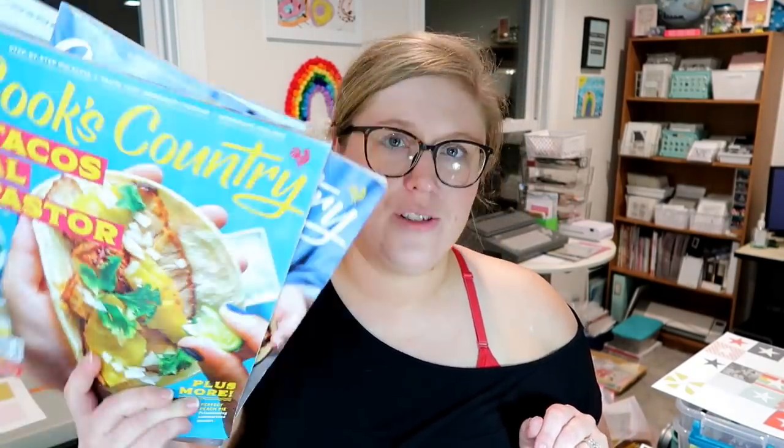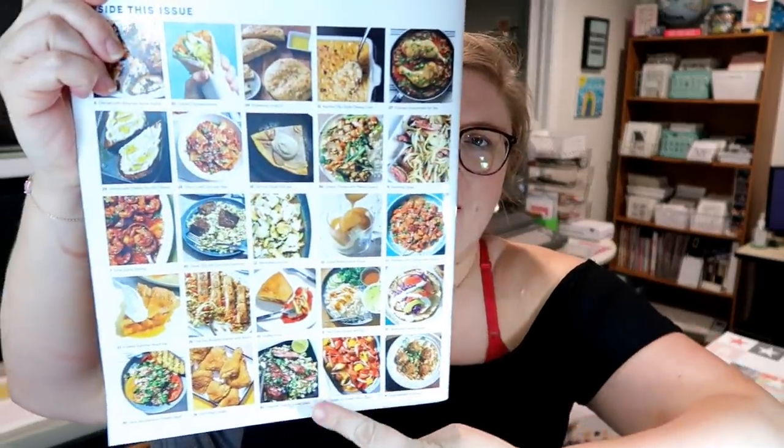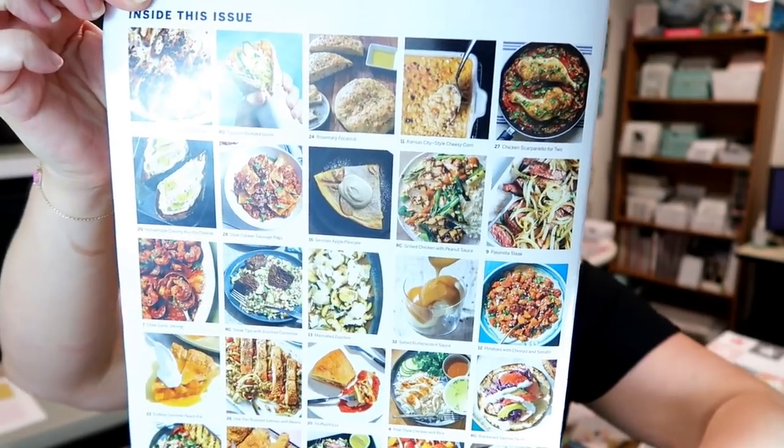Now, this is also America's Test Kitchen, so it's the same people that make all the cookbooks that I love so much. But these magazines are great because I feel like they're like mini cookbooks in and of themselves. So this Cook's Country comes out 6 times a year, so about every other month you get one, and this is the most recent one. You can see that it's very colorful, and on the back is all of the pictures of the recipes that are in this issue. The other great thing about this magazine is that there are no ads in it.